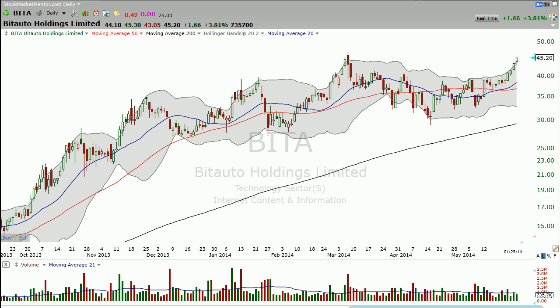So anyway, I think this trade works. I think it's going to work just fine. It's up substantially on kind of a semi-sluggish day in the market. The market just won't go down. But Bitauto keeps going up, so there's your trade.